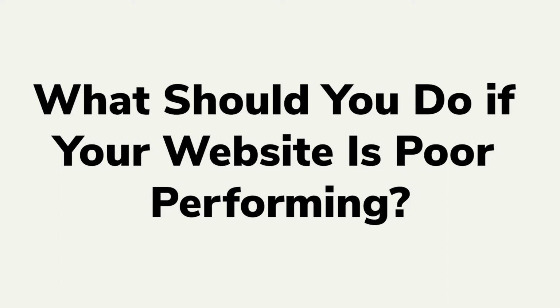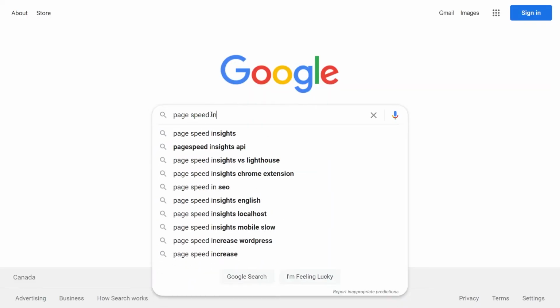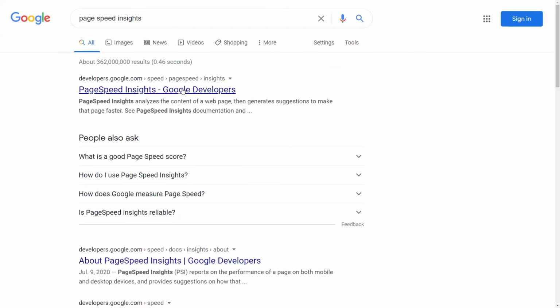Now, what should you do if your website isn't performing well against these ranking signals? Well, the first thing you'll want to do is run your website through one of the tools provided by Google. And it's going to give you some recommendations of things you can improve on right away. Now, the list of things to do on each website is different based on every single website being different.